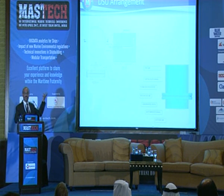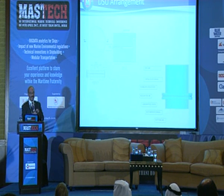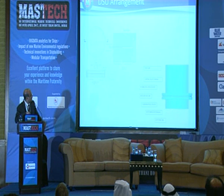So that, as we saw, was on between the legs. Now what happens between the deck and the barge? There we have something called a DSU, a deck support unit. What happens there is you have two face plates, this one connected to the deck and this one connected to the barge.